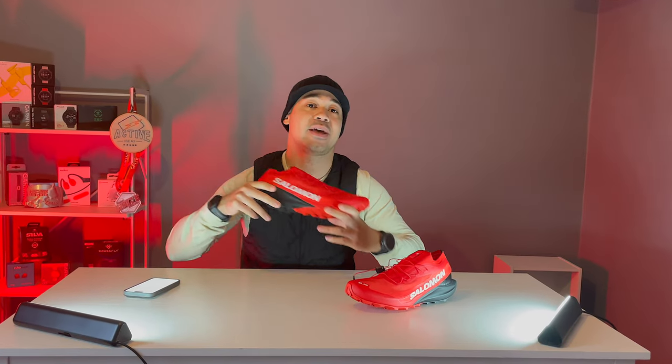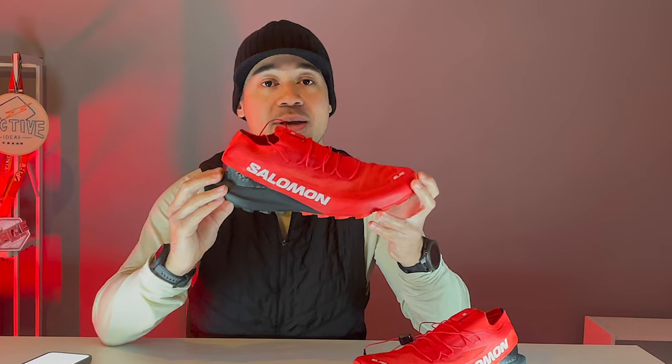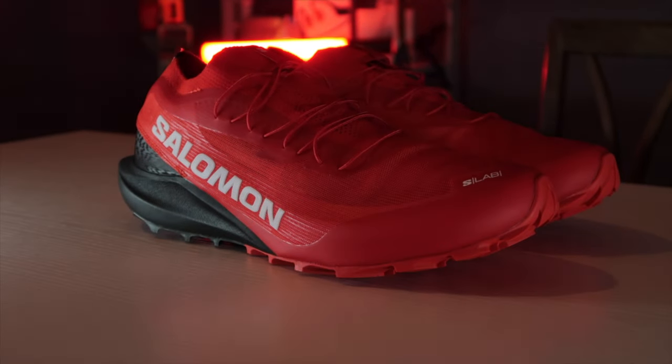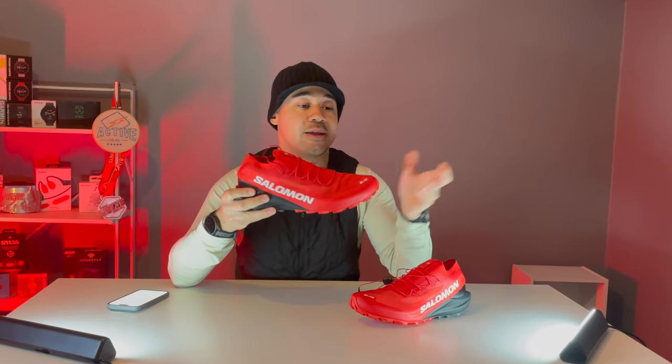For any nerds out there like me who like the stats, you are in this shoe, in the Pulsar 3, going to get a 6 millimeter drop. That's offering you 24 millimeters of cushioning in the heel, and then 18mm of cushioning in the toe box.